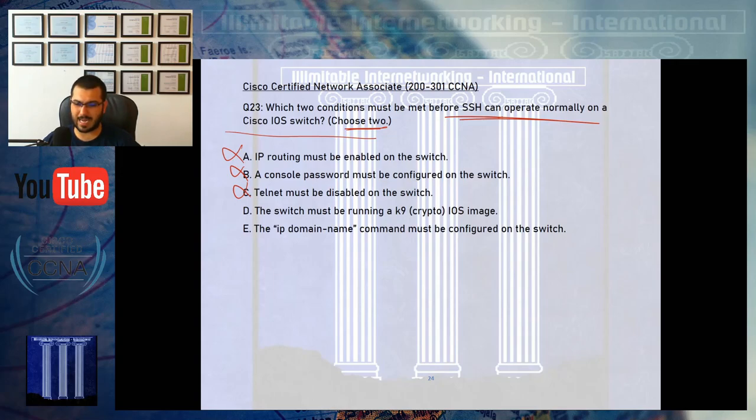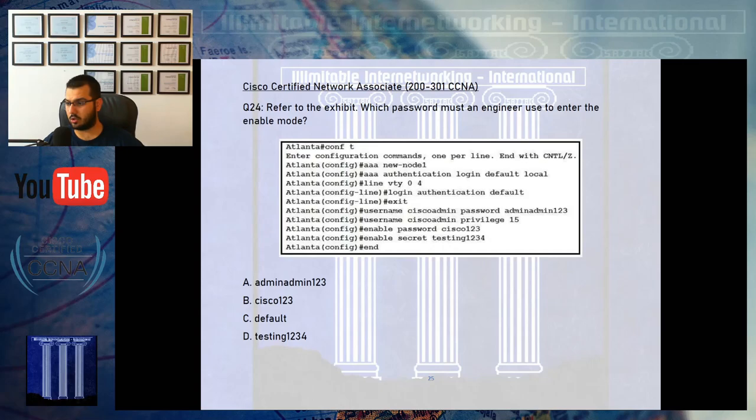The switch must be running a K9 IOS image. Actually, Packet Tracer did not verify that, but crypto K9 is for IPsec, I believe. It's not for that. So let me see the other one. The IP domain name command must be configured on the switch, definitely. That was one of the prerequisites. Since it's choose two, and those others are definitely wrong, then I will go with D also, so it will be DE. Okay, so the IP domain command, I did that, but we did not check the version of the IOS image in Packet Tracer, and it seems that it does affect. So we will need a minimum of a K9 crypto IOS image installed inside the switch to be able to run and use SSH.